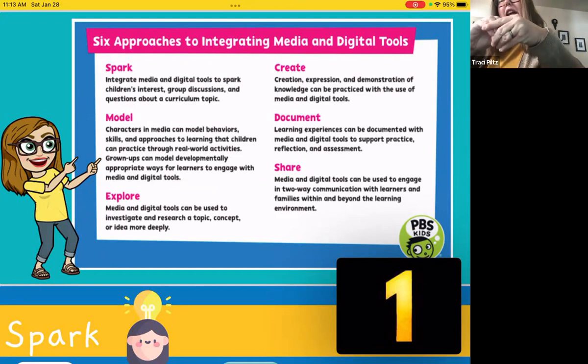And I wasn't super intentional about teaching it to them and the reasons why I was using them. So this framework, I think, is a great way to step back and really think. There's 6 approaches here. If I'm using a tool, I first want to be sure that it connects to my curriculum. And then what of these approaches does it combine with?